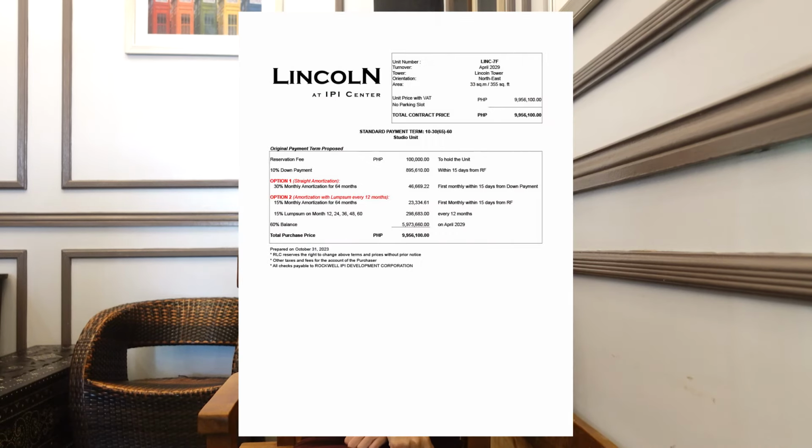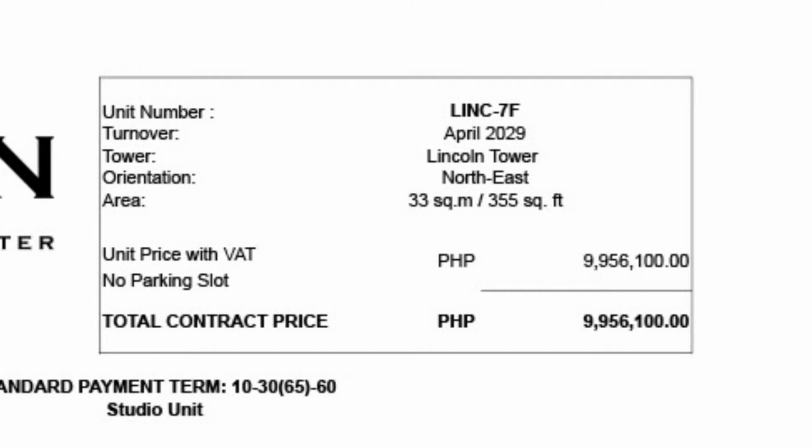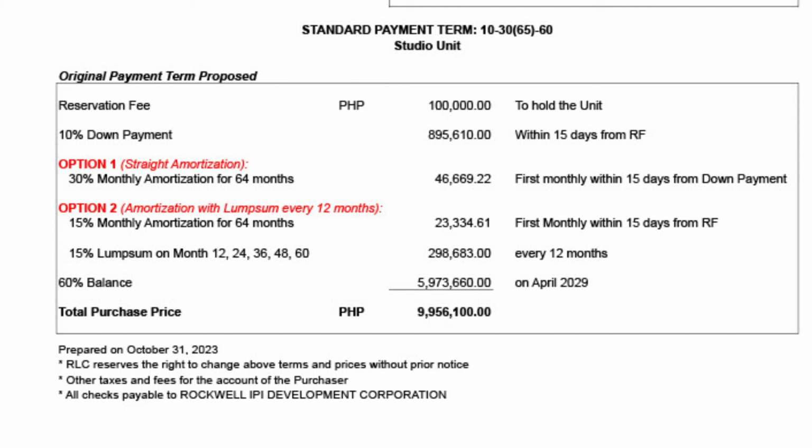So the unit price is 9,956,100. So that is the total contract price. And for the reservation fee, the reservation is 100,000 pesos with 10% down payment of 895,610 within 15 days of the reservation.